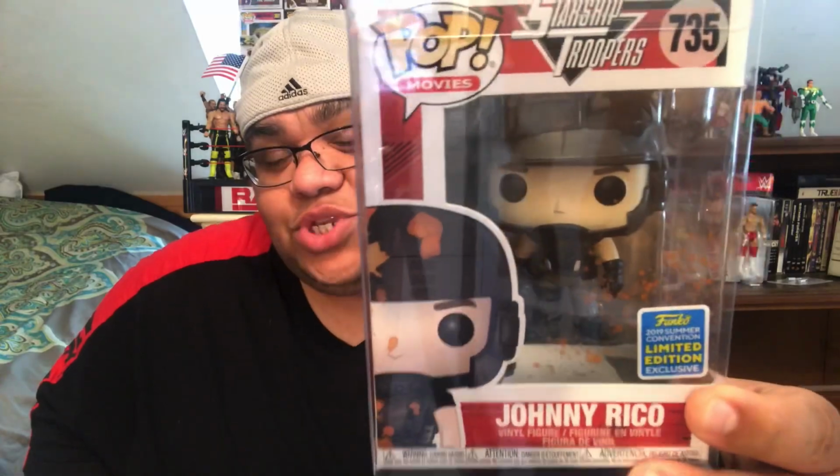All right, so this was actually a pop that I was kind of kicking the tires on for quite a while. But I finally got the guts to get it, because it was a really good price where I was finding it. It's not an actual Chase or anything like that, but it is Johnny Rico from Starship Troopers.